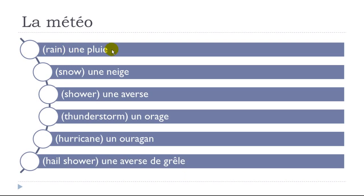Une pluie. Final E not pronounced. Une neige. Une averse. So same thing here. Une neige. Final E not pronounced. You only pronounce this J. Same thing here. Averse. Okay. S is pronounced. The E is not pronounced. Un orage. Same thing here. J. Okay, not the E. Un ouragan. So, liaison here, like we had here as well. Une averse de grêle.